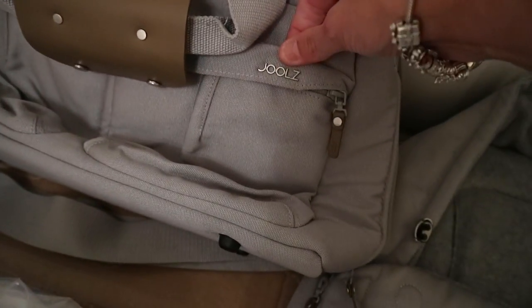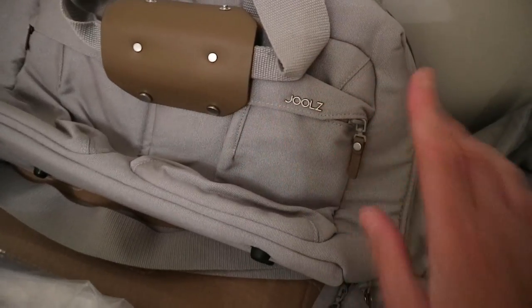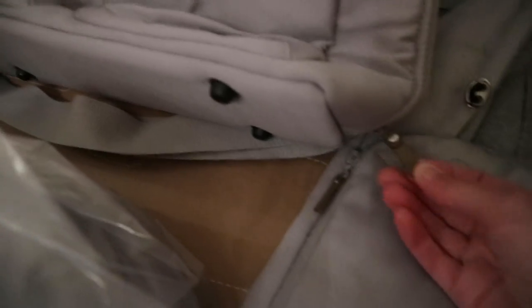Again, I just love the fact that all the logo details are the same colour, they've done all this to match because this is a tailored version of the Joolz Day Two. So all the features match the handlebar, match the bumper bar, and then they've done all the tiny little bits to match. And then this is the carry cot, which obviously we don't need to use, but again, it's lovely, beautifully finished off, with all this gorgeous quilting on the inside. This mattress looks really good quality. So yeah, that's all the bits and pieces.